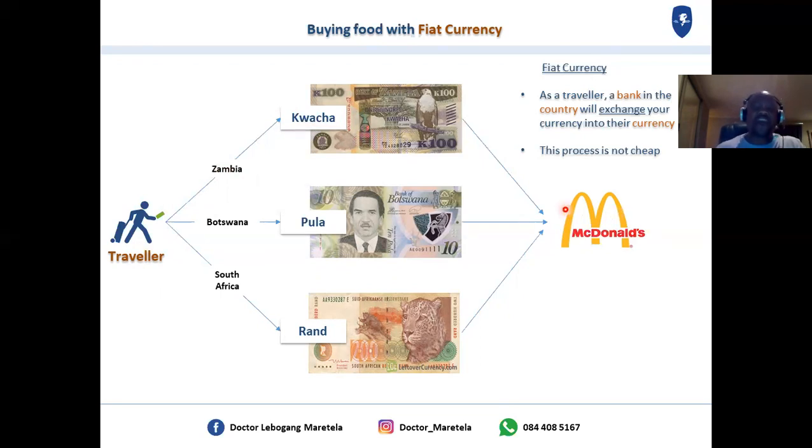That's traditionally how things are done. So if you are traveling to Botswana or South Africa, you would need to change your currency into the currency that's being used in that country. And this process is known as an exchange process, where you would go into a bank and literally start asking for the currency of the country. And this process is not cheap. It comes with bank charges, and those bank charges have not been known to be very cheap.